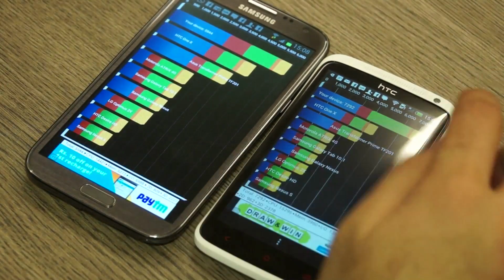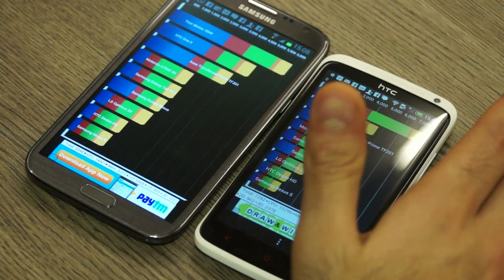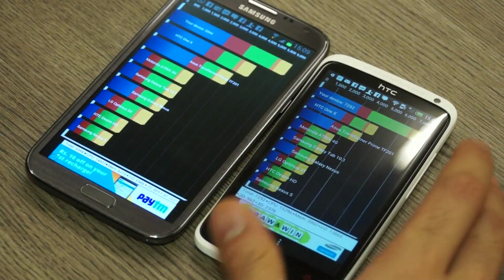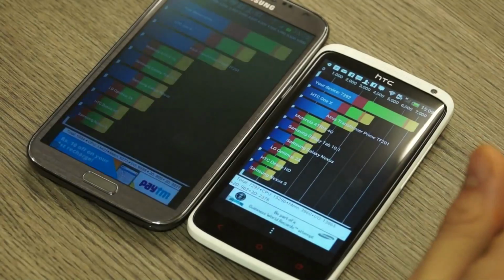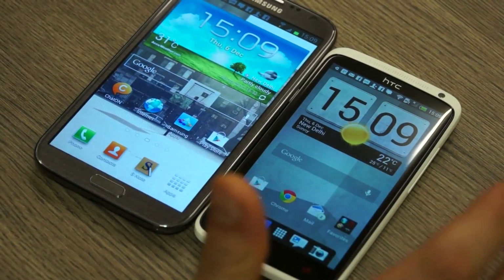So you can see over here on Quadrant Standard, the One X Plus receives a score of 7292 running the stock Jelly Bean ROM, whereas the Galaxy Note 2 receives a score of 5944 running the stock Jelly Bean ROM. You can see that there's quite a difference of scores over here, and the One X Plus definitely wins when it comes to benchmarks.